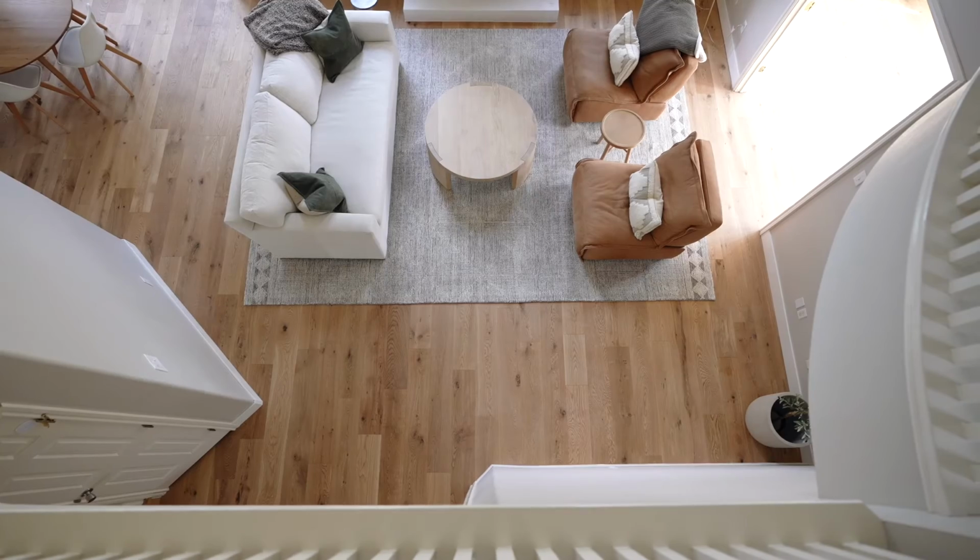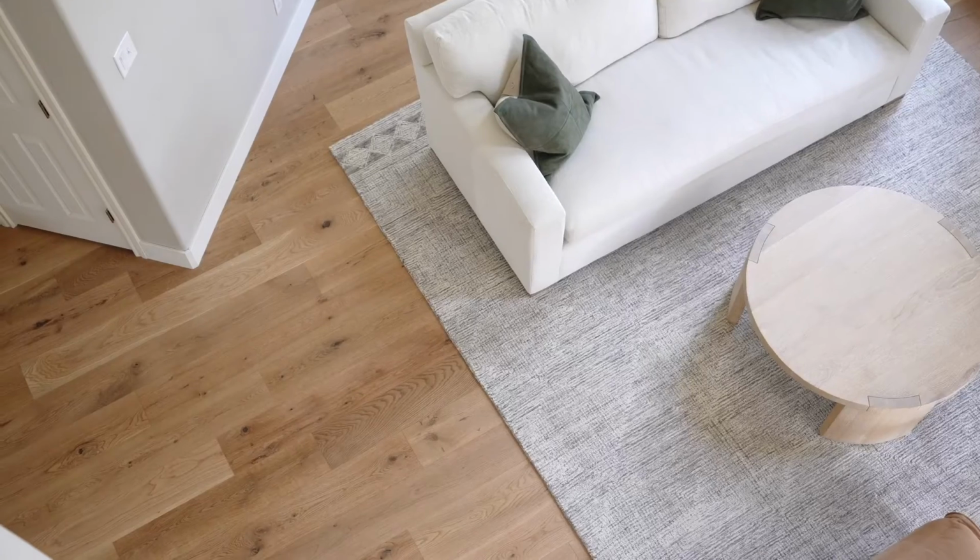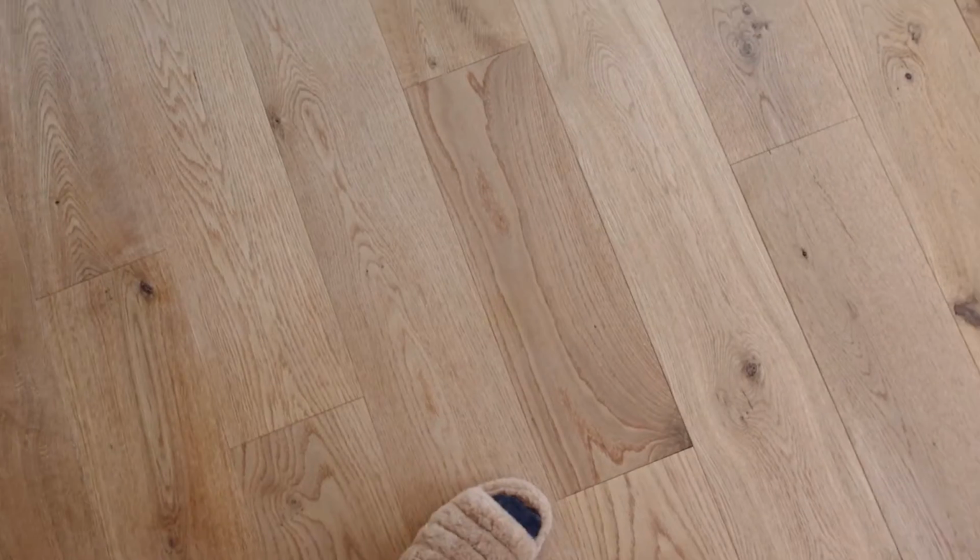Exactly what I wanted. I also love the variation in the planks. There's a lot of different grain patterns and I love the knots. There's not a single thing I would change about it. And honestly, I'm a little relieved because I feel like picking a flooring color is a little like picking a paint color. It's hard to look at a small sample of it and visualize what it would look like on a large scale throughout your home.